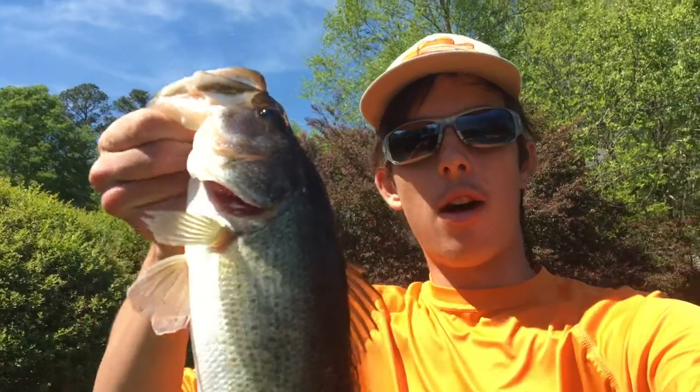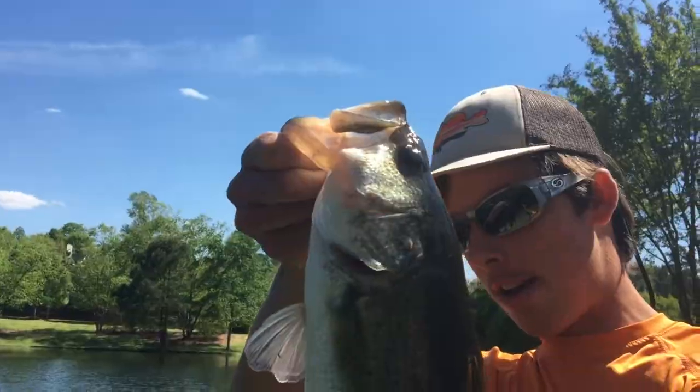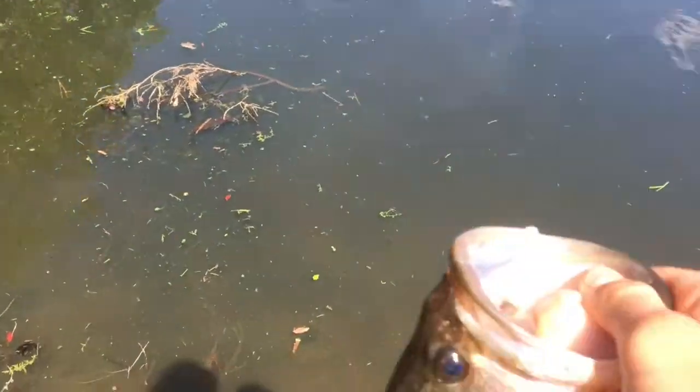I just caught the female off of that bed, hit the little wacky worm. Not sure if the male is gonna hit, but that was pretty epic. Hopefully I got some good footage of that. I'd say about a 2-pounder, definitely a really solid fish. Biggest one I've ever caught out of this pond. All right, time to put her on the bed.